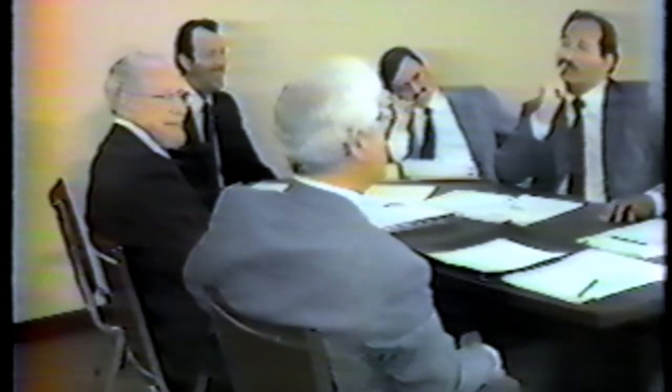Clockwise from the center of the screen, Mr. Cliff Orme, Mr. Norman Adeler, Mr. Bob Hauck, Mr. Robert Brown, and Mr. Chris Fabian, all members of the City Charter Commission of the Colony.